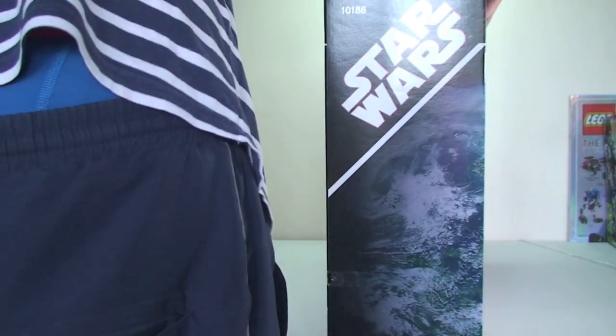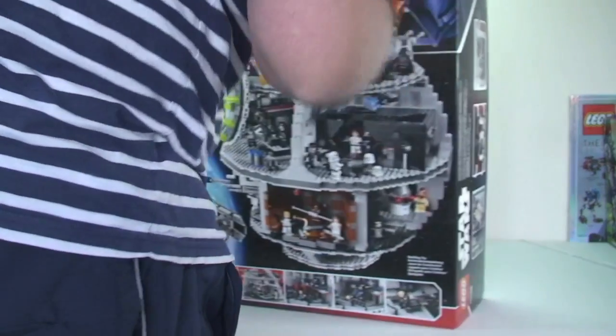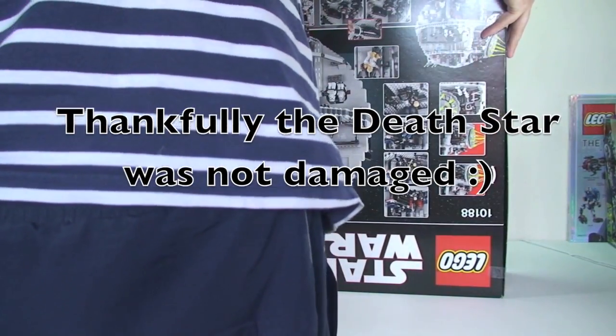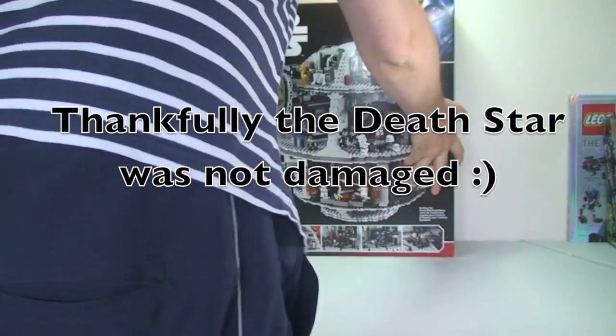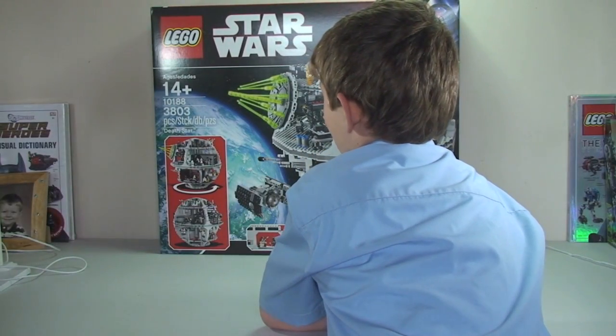So, if I quickly look at this box, Star Wars! Despite the outer box being damaged, this seems very good. The number is 10188.